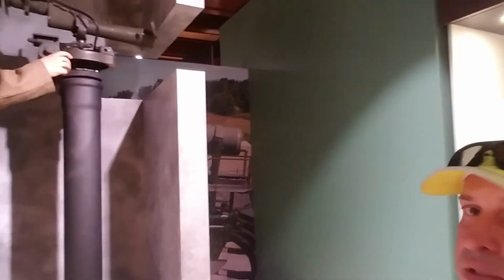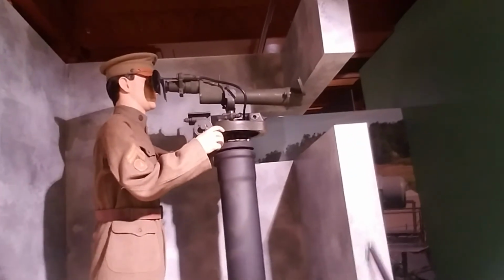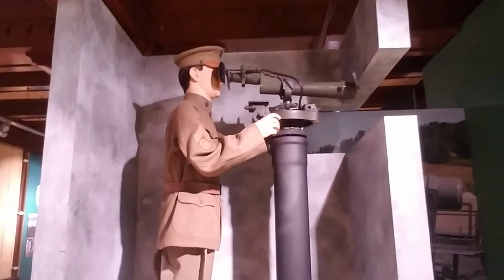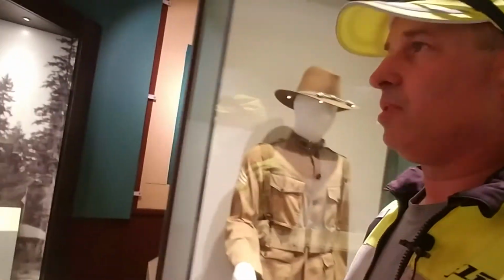And they had these huge guns. Some of these museums still keep the gun emplacements and the guns in there. And this is just a rendition of someone sighting in a possible target. Now, one thing I was going to show, waiting for some people to clear out.